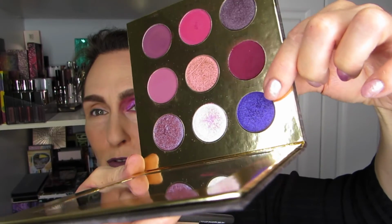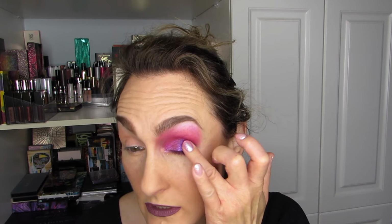Now I want to go all in. I want to go in with Truth on the outer lid. And I think that is what I'm going to do. I didn't think I was going to use Legacy and Truth, but it just looks like the right thing to do. So that is what I'm going to do right now. Let's see what happens. I think that Snitch would have been just fine on its own on the outer lid, but somehow I just want to go extra today.